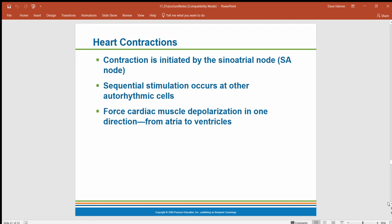Eventually, the sinoatrial node will initiate the depolarization, and this depolarization is going to move from the top of the heart across to the other atria, then down into the ventricles. So basically it moves in one direction, kind of like the nervous impulse itself. The wave of contraction is going to move from the right atrium, spread to the left atrium, move all the way down into the ventricles. So it goes in one direction.